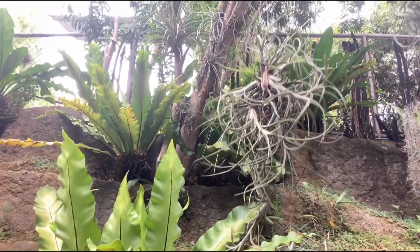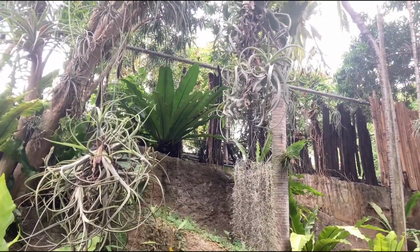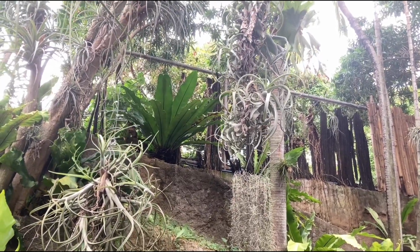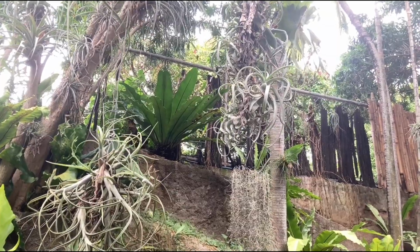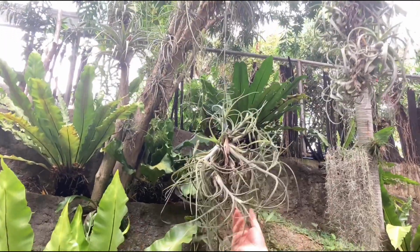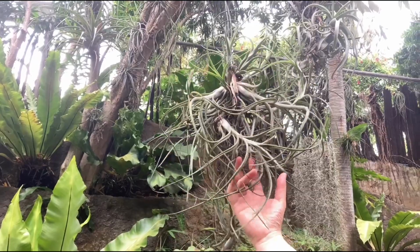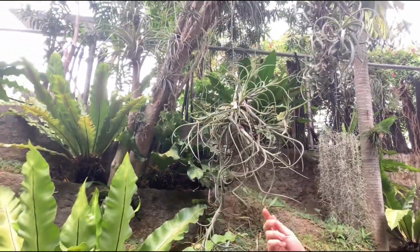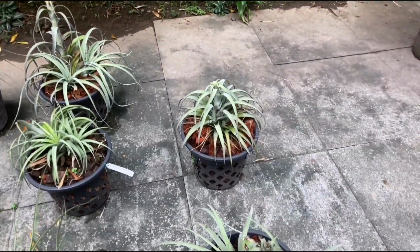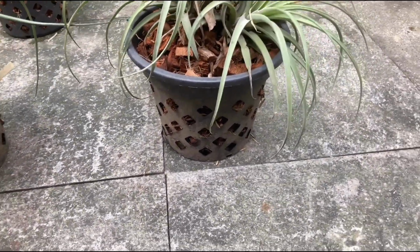Diba? Maganda kasi kapag hanging yung air plants, ayaw kasi nila ng sitting sa water, sa pot. Pero ang strange dito, depende rin sa location nyo. So ito yung mga types na ideal for hanging. Pero ang weird dito sa culture ni Alex, actually ginagaya ko rin yun. Aside from hanging the plants, like yung nakita nyo kanina, he grows most of his Tillandsias, especially the huge types, potted.